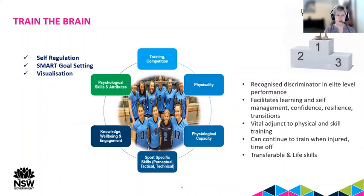Look, we know from the research that I have done, the research globally, that the psychological skills and characteristics of an athlete, their competencies in those, is a recognized discriminator in elite level performance. It's really what is required to support the journey, which can have peaks and troughs in it. It can be arduous, but also to get the best performance at the very top. Also importantly, psychological skills such as self-regulation, smart goal setting and visualization help learning, but they also help with performance, and outside of performance, with self-management, confidence, resilience, and negotiating the transitions they've got in their pathway. It's a vital adjunct to physical and skill training. It's just as important, maybe even more important, than the physical body.